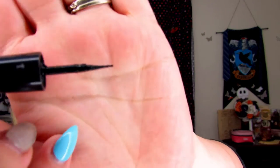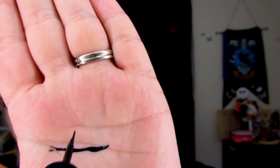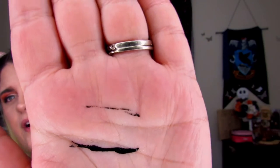I do like the applicator because it is a very thin felt tip. So it applies thick or thin, depending on how hard you push and how you angle it. Honestly, I use it all the time. I'm actually almost out because it is one of my favorite liners for lastability, because I can put it on and wear it all day and I won't have like the nasty smudges in the corner of my eyes. So I honestly do suggest it if you want a long lasting liner, but be warned, it does dry super, super fast.